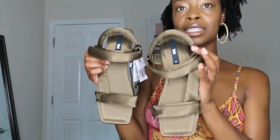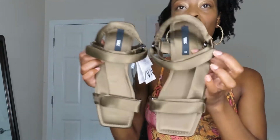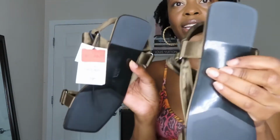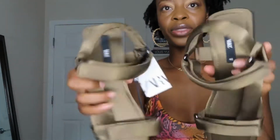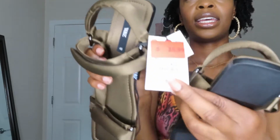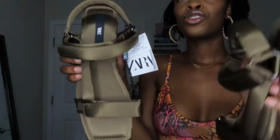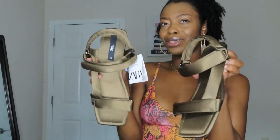I got these in a size 40 and I'm going to pop these on so you can get some shoe cam. But these are nice. They were $25.99 and the regular price was $59.90. So these are literally kind of half off, if you think about it. These are so cute. Even when you see them in the light, you see how they light up.